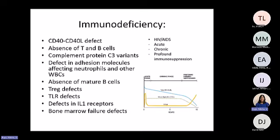And then, of course, these are all mostly congenital. They are all primary immunodeficiencies, versus secondary immunodeficiencies. One such big example is HIV/AIDS.